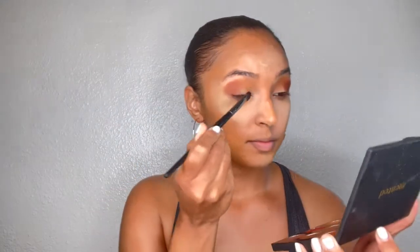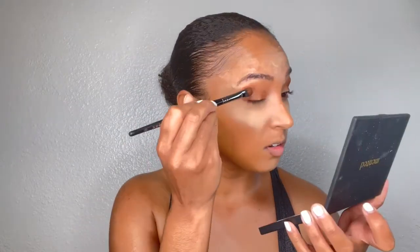Next, I'm gonna go in with the shade Second Date. It's this one right here. Or should I go in, because I wanted to put a shimmer shade on my lid. Or should I do First Date? First Date is this top one right here. Maybe I'll do both. I'll do First Date in the inner part, and I'll do Second Date on the outer part. Go in with First Date first. And then go in with Second Date. Brush this outer corner. That way it can blend a little more seamlessly.